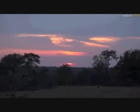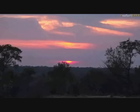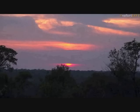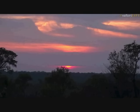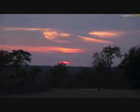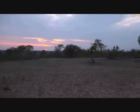Good morning officially, everyone, and we are watching this beautiful, beautiful sunrise. Really magnificent color in the sky at the moment. So beautiful. What a great start. We've had those ground hornbills calling in the distance. They seem to have just stopped now.